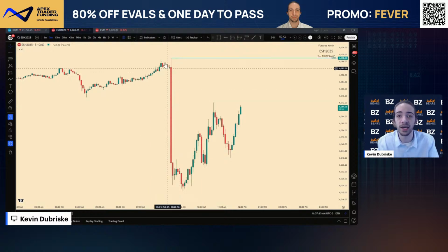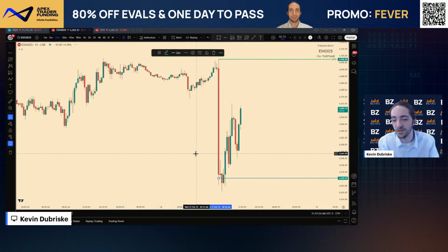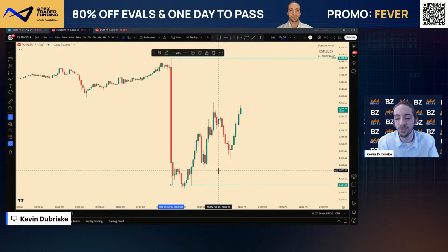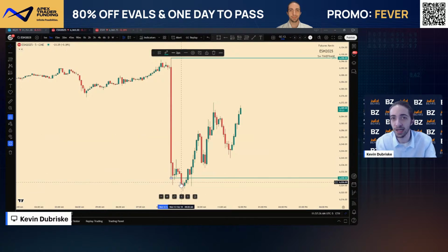So our data high, it's pretty obvious it was right here because we didn't really chop up into it. Our data low right here, well, we sort of did chop around there for a little bit. So if you looked at the 15-minute time frame, the data low would be down here. If you looked at the 5-minute time frame, the data low would be right there. This part is a little subjective, right? Now, obviously, it's not going to find you that pinpoint entry.